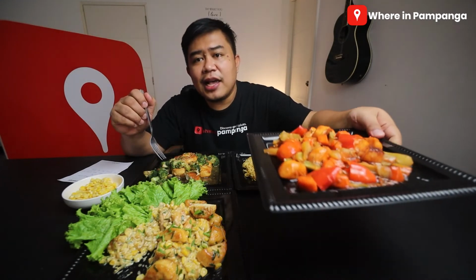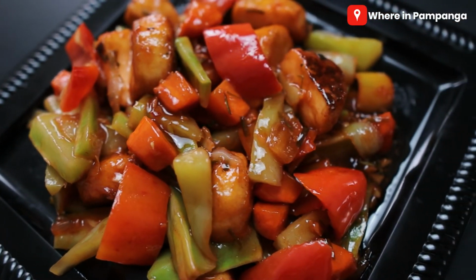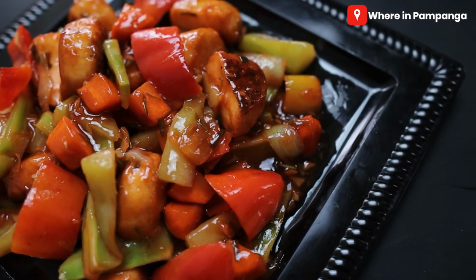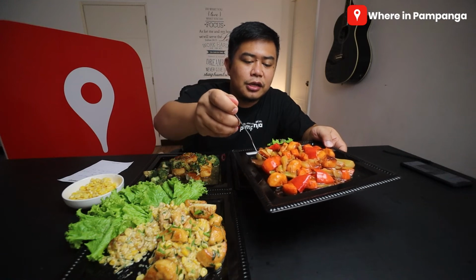Good job. And then lastly, guys, again, this is called sweet and sour tofu. So you get your vegetables sa mga sweet and sour dishes. Bell pepper, broccoli stems. You also have carrots, of course. Yung pinaka-star ng dish na to is cheese tofu.